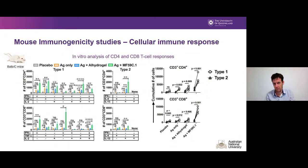The other assay, which works really well and shows a very similar result, is using fluorescent staining and flow cytometry. Using this assay, it shows a very similar result, showing that MF59 with the antigen elicits a strong type 1 CD4 and CD8 response, including polyfunctional T cells labeled by interferon gamma, TNF alpha, and IL-2. Importantly here, we're showing that even in the BALB/C mice, we're stimulating a type 1 immune response. Next slide, please.